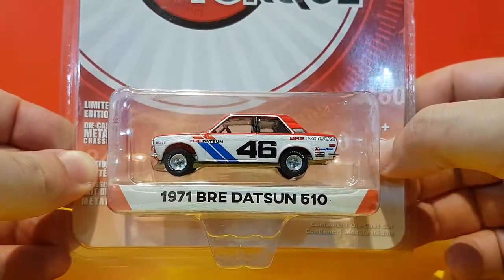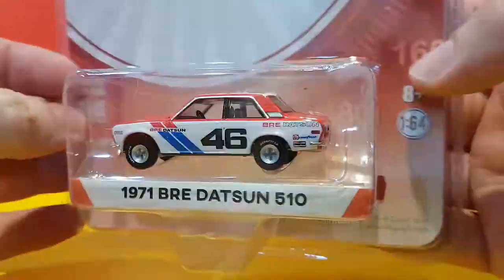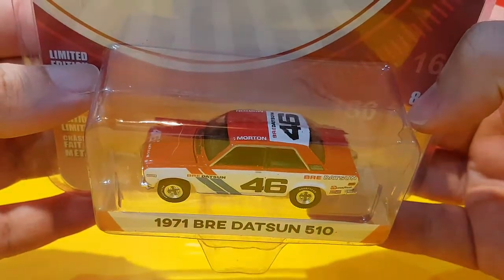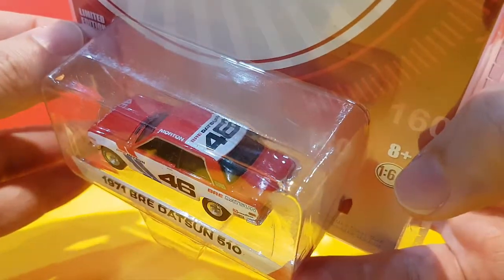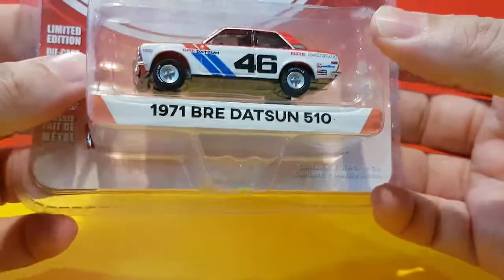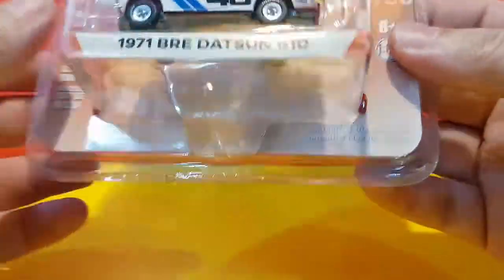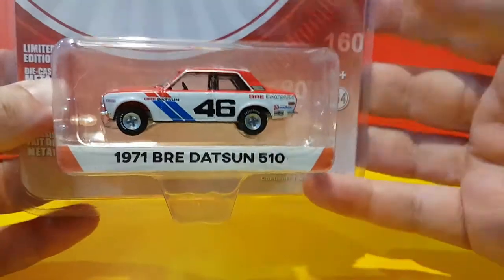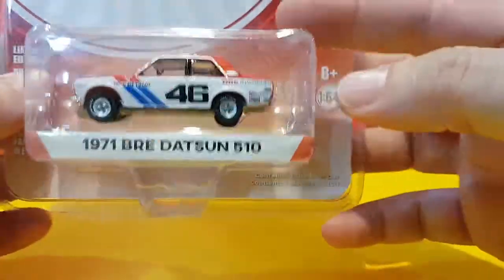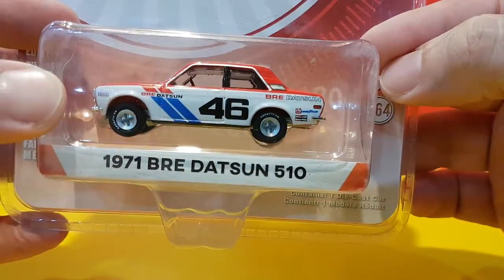1971 BRE Datsun 510. Of course I had to get this one. BRE, yeah, and not the Hot Wheels one. And I have to say this one is cool. Very cool. So of course I will be comparing this to the Hot Wheels, even though it's an unfair comparison, because the scale is not the same, and the color will not be the same. I only have the blue version, not the red version. But hey, let's compare it anyway. Anyway, this one is still a cool casting and a very, very nice version.